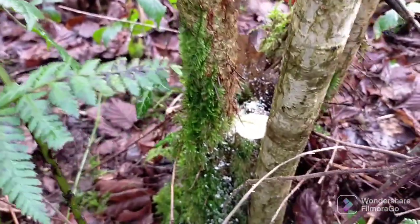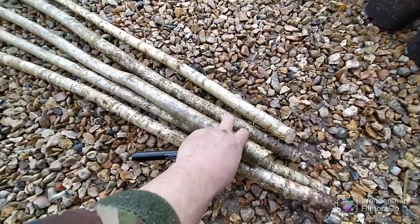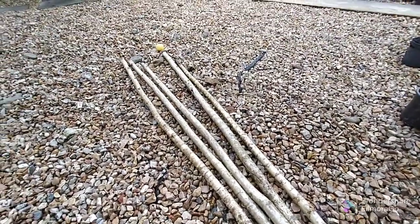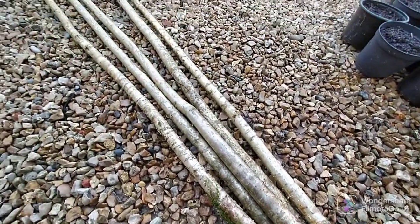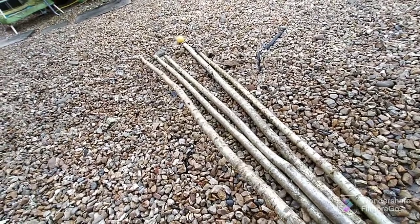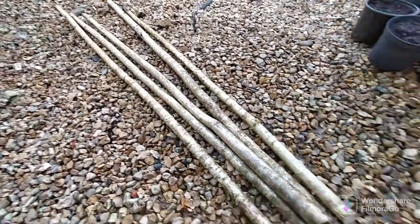Put a lot of effort and energy into that. Right, I've got 5 pieces here, and good quality pieces. I haven't just cut for the sake of cutting. They're all reasonably straight to start with. They will probably bend slightly due to the drying process. I have one here which has a gentle curve in, but that's going to be really easy to straighten out. And these are good quality pieces.